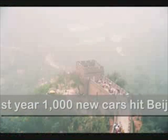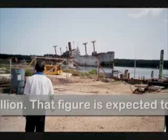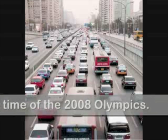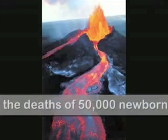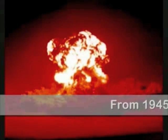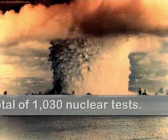Last year, 1,000 new cars hit Beijing's roads every day, bringing the total to 2.6 million. That figure is expected to top 3.5 million by the time of the 2008 Olympics. In China's 14 largest cities alone, air pollution is responsible for the deaths of 50,000 newborns each year. From 1945 to 1992, the United States conducted a total of 1,030 nuclear tests.